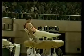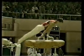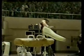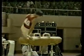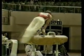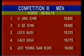Fine travels in the Thomas Flair position, and here we see moving up the horse, facing forwards and back up the horse again. Very difficult combination here. Just a slight opening of the legs there as we watch the slow motion. At normal speed we wouldn't probably see that. And there's the score, a high 9.8 for China. And there we see the final result, the gold medal going to Li.